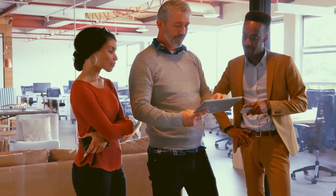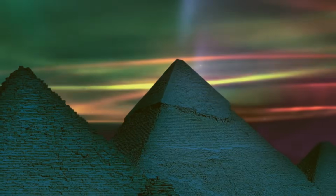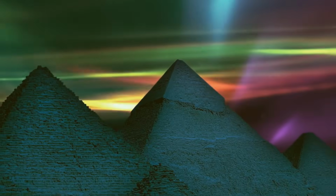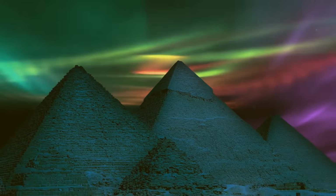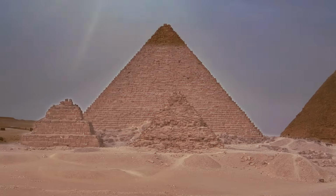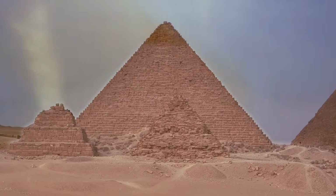Some believe that this peak covered with gold glorified the pharaohs. The capstone reflected moonlight at night and illuminated the entire space around it. During the day, the capstone reflected sunlight with its shiny surface. You could have noticed it from afar. The top of the pyramid was a kind of guiding star for lost travelers.